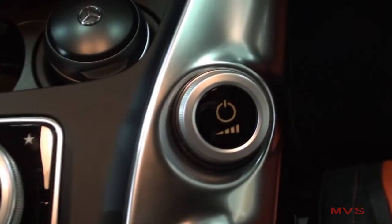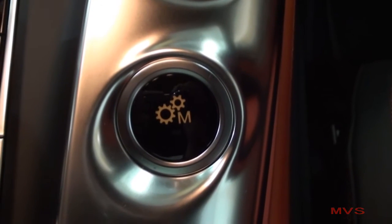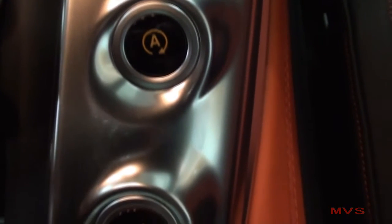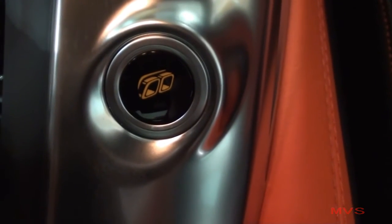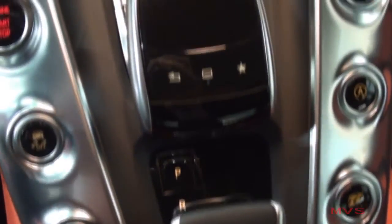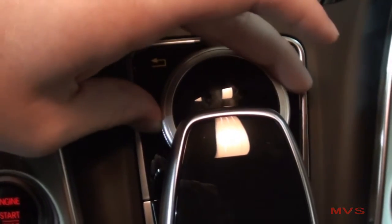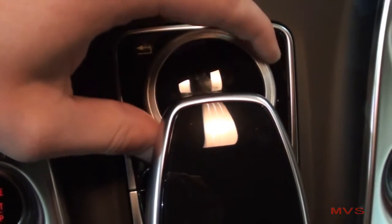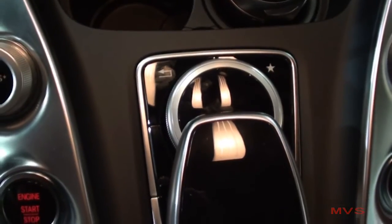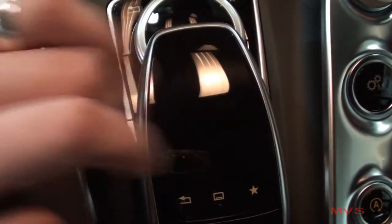The opposite side includes your audio volume and power control, your permanent manual shift control, your auto start-stop control, and your AMG Dynamic Performance exhaust control, which will deepen the exhaust note. The center of the console features the command controller, which is used to navigate your way through the dashboard display's options. The command touchpad can do the same functions if you choose not to use the controller.